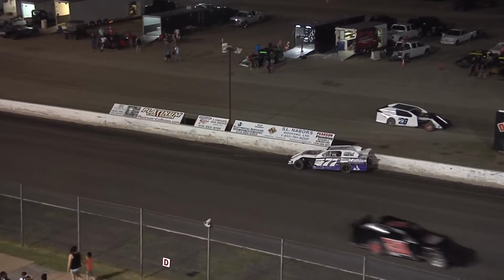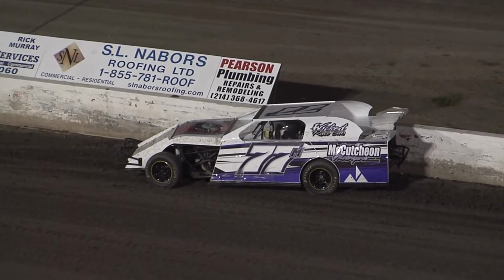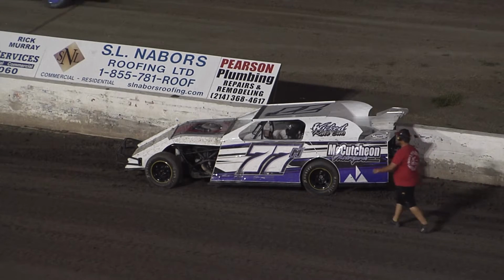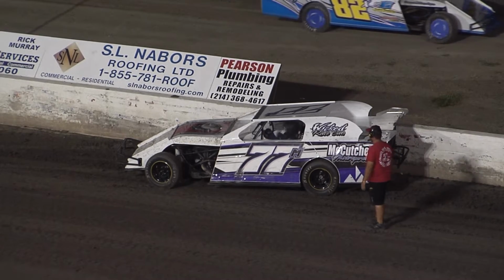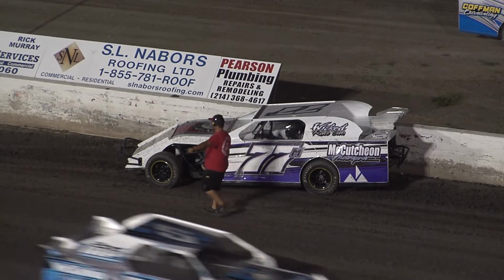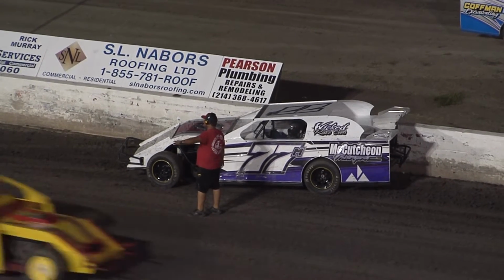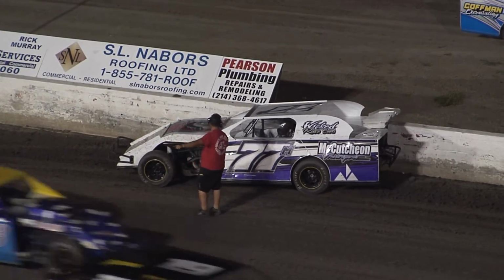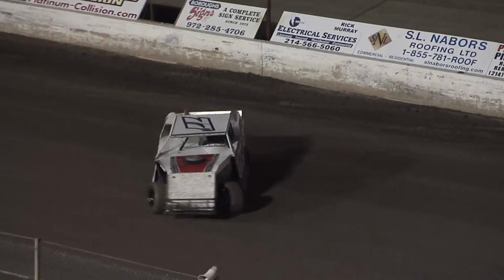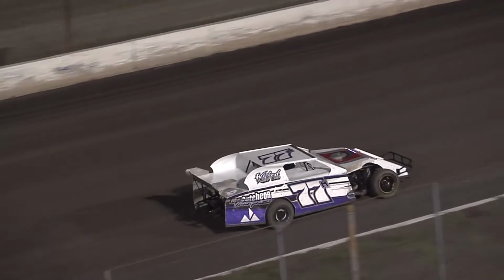Caution on the speedway, the 77 around on the front straightaway. So the 77M, Robert McCutcheon. Pointed in the wrong direction. Let's see if he can get it fired back up. I don't know how hard he hit the wall. But it looks pretty good. It looks like he might be able to continue in that 77. A little bit of body damage.